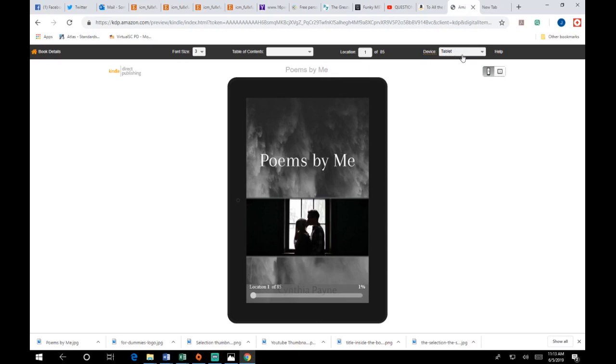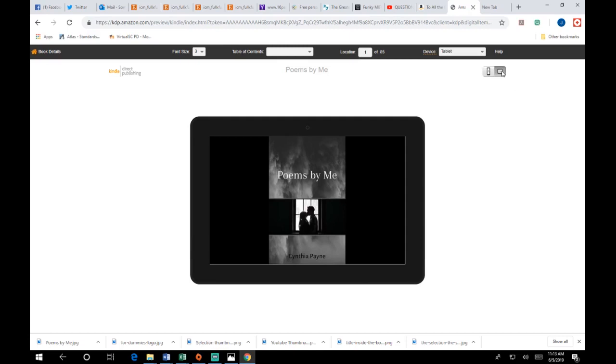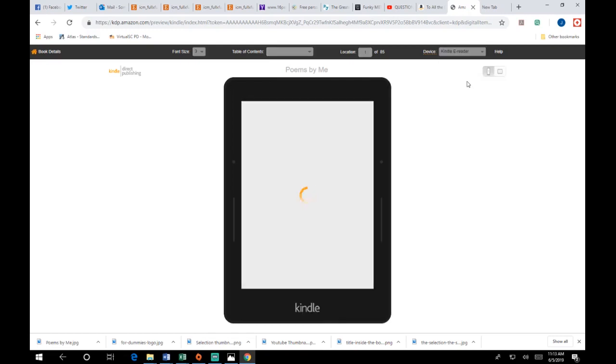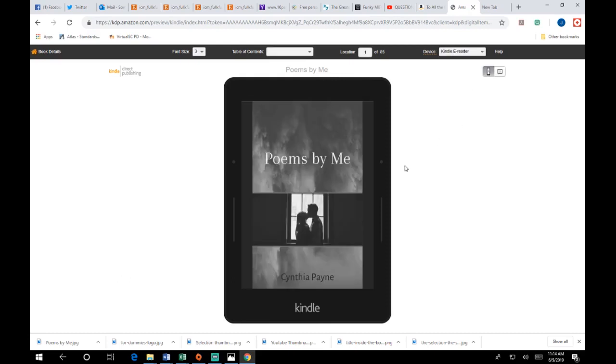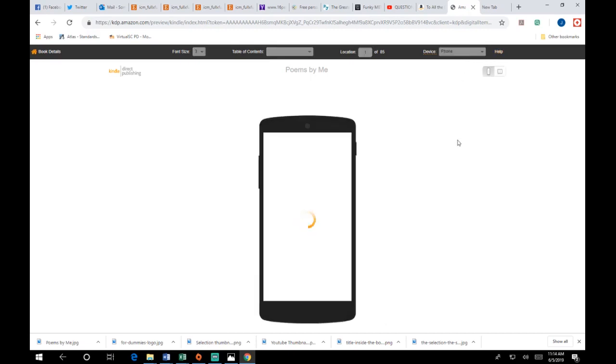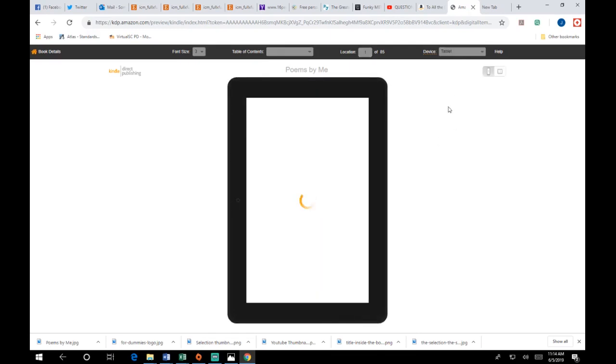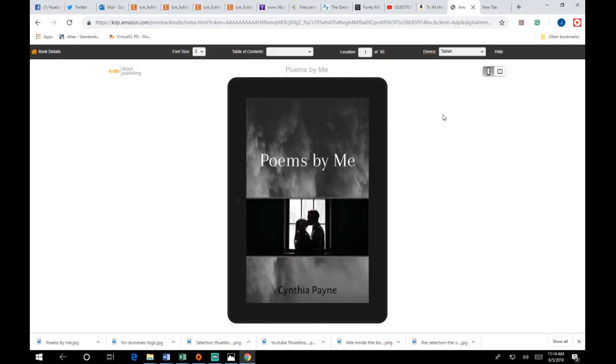So the device we've decided here is a tablet, and you can change it to a horizontal view, if you think your reader will read horizontally on their tablet. You can change it to a Kindle e-reader. So this is what your cover will look like on a Kindle e-reader. It tends to be not quite as crisp, but that's fine. No one cares. Or a phone. A lot of people do read on their phone, right? So, very cool. We're going to stick to tablet for now, but that's how you can change. And that's my kids in the background, if you can hear them.